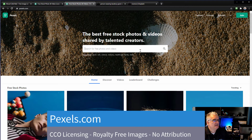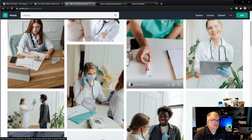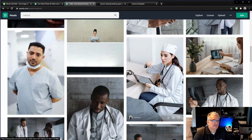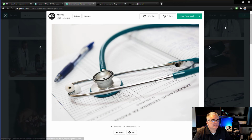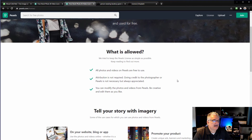Another site that I use all the time is called Pexels. You can come to the homepage of Pexels, it's pexels.com. And we'll do that same search for medical. If I scroll down, there are a ton of photos that you could use on Pexels for whatever you're looking for. Here's a great stethoscope picture. And if you have any questions on how that's used, there's a license link up here in the top right, and you can click that, and you'll notice that it's literally the same language that's from Pixabay.